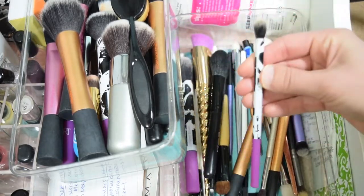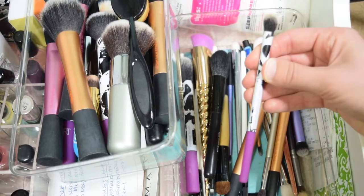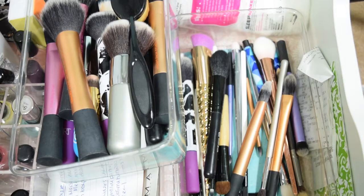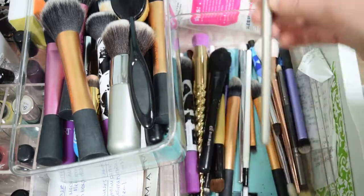Ooh, I really like this one. This is a Real Techniques, and it's the base shadow brush, but it has this dome, so it's really good for the crease. Oh, and this is another It by Ulta.